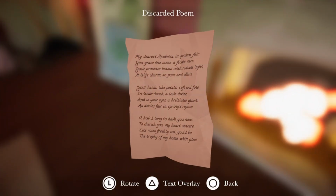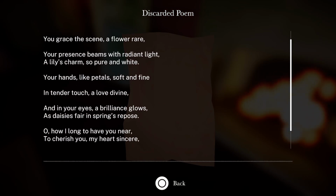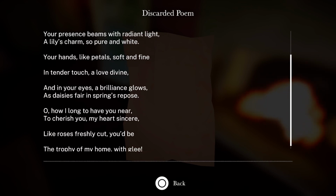Next we will find a letter in the trash next to the fireplace. The letter doesn't say who it is from, but it looks like it's a love poem from a secret admirer.